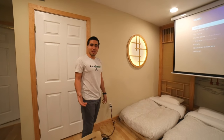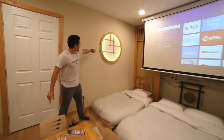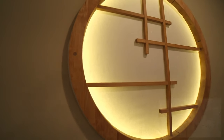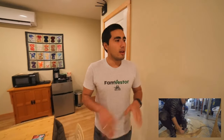So the table that I picked up from the garbage had one of the butcher block tabletops on it, and that was the second. So this is actually the same wood as this, and I cut it in half, and using a router jig, I cut a big circle out of it, and then installed the shoji sticks in between, and then glued the paper onto that and stained the whole thing.